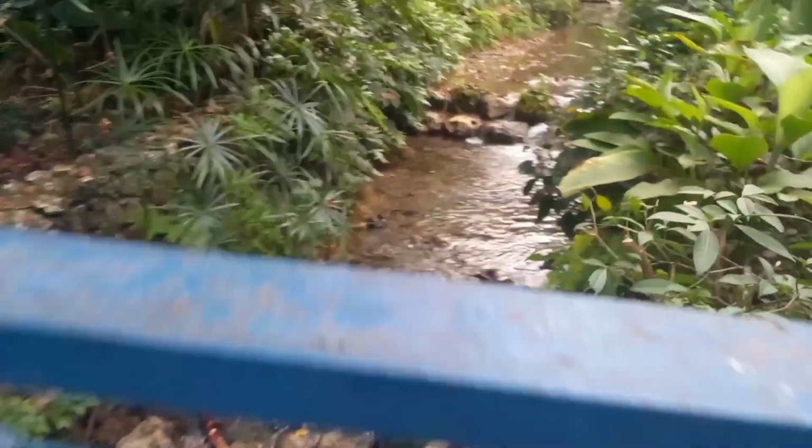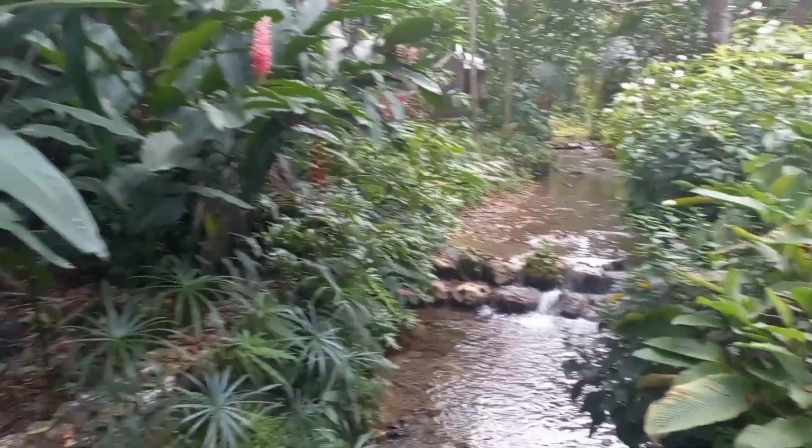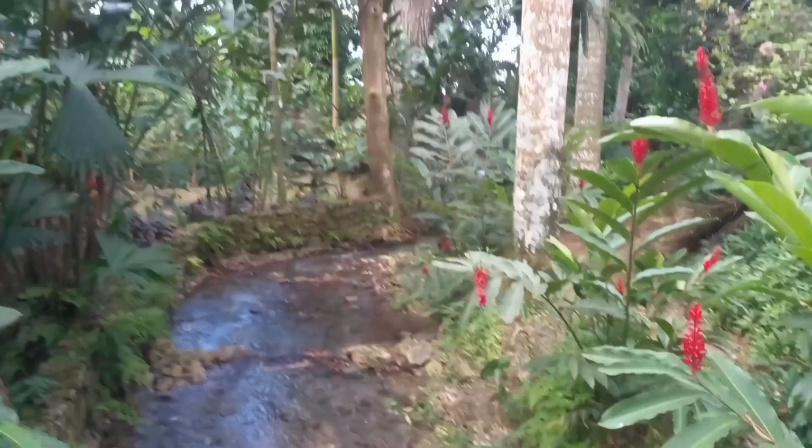Guys, here's a little stream. And as I am saying, guys, Conoco Falls is nestled in the hills of St. Anne. Very cool. We have some beautiful plants.